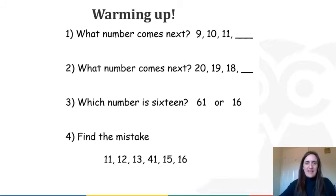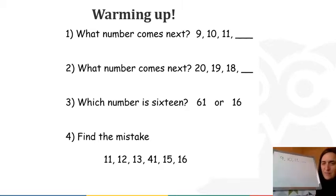We're going to go through the answers now. So number 1, which number comes next? So here are the numbers that were given, and I asked you to read them yourselves and work out what number comes next. So we had 9, 10, 11, and the next number is fabulous, 12. So we write 12 with a 1 as the first digit and then a 2 as the second digit.